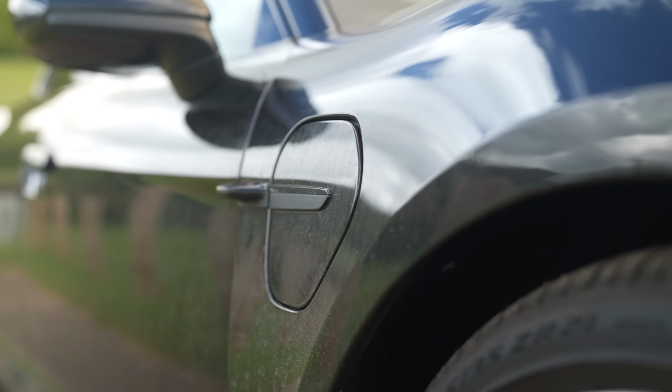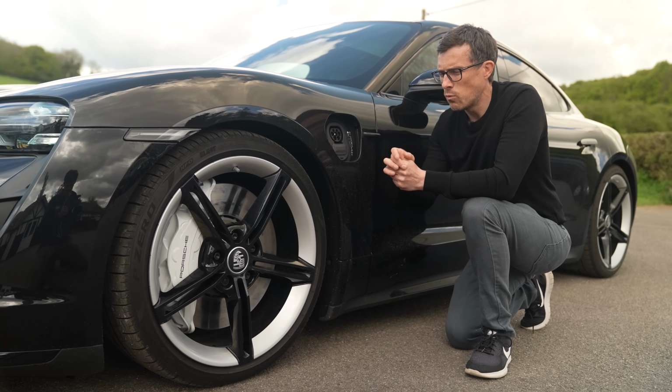Yeah. I tell you what is efficient though, you have two charging ports on this car. One side is AC, the other side is DC.